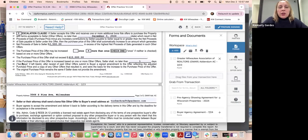Now, the seller has to be able to show that another offer did in fact trigger our escalation clause. So they can't just, willy-nilly say, hey, guess what? We got another offer. No, they have to show it to us. And the seller has to send that offer that triggered the escalation clause within 1 day. I put 1 day here, to the buyer directly, along with an amendment indicating that the purchase price is officially being adjusted.